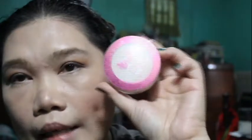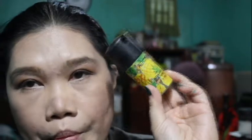Then to set my face, I'm just using this. This is the Matte BB Veil from L'Oreal. And this is the brush. I just bought this at the shop. And such a great brush, to be honest. Then I'm going to set my face using this MAC Prep and Prime Fix Plus Pineapple.